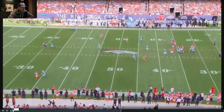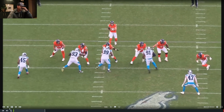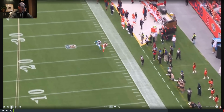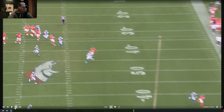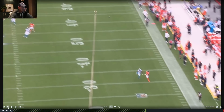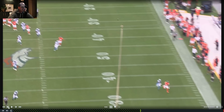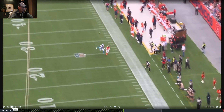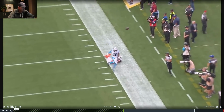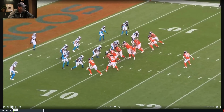Hey, I'm taking my slot fade. I'm taking it to the field. Gosh, it is another one of those that is just so darn close. I think it goes right through his arms, honestly. Yeah, it feels like it just goes right through the wickets. Yeah. That's a tough one.